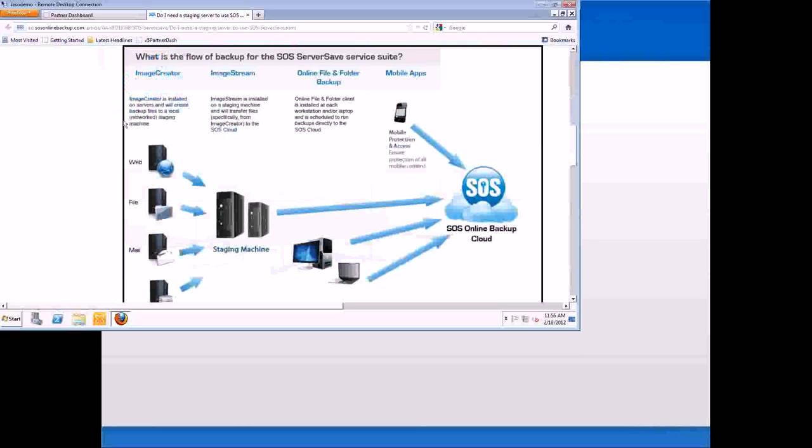But the reason that we have this staging machine is that you want dedicated resources just for performing backup, rather than sharing resources with your web server or file server or mail server, which are more for productivity. You want these to have their own items. If you're just doing workstation backup, you install the agent directly on the workstation or the laptop, and it runs directly from there to the cloud, because it's pretty resource light when it comes to those types of environments.